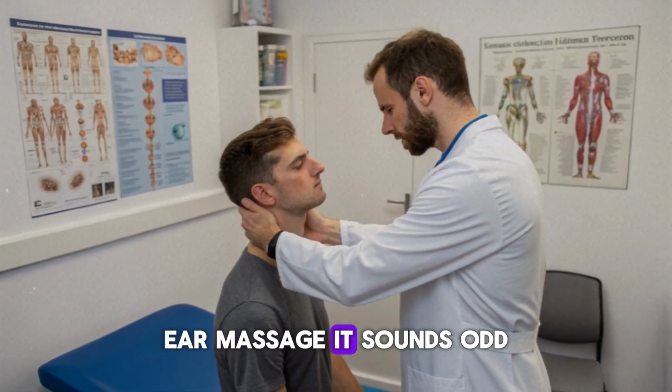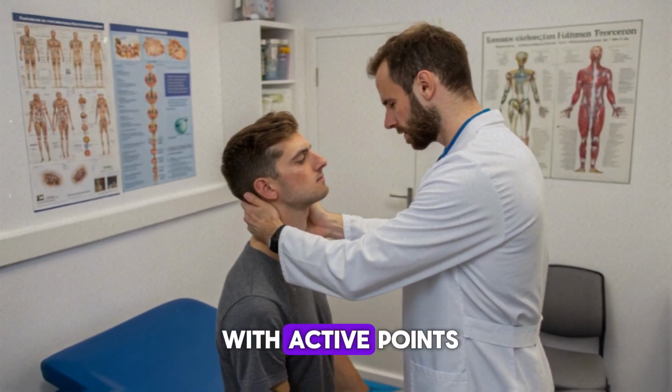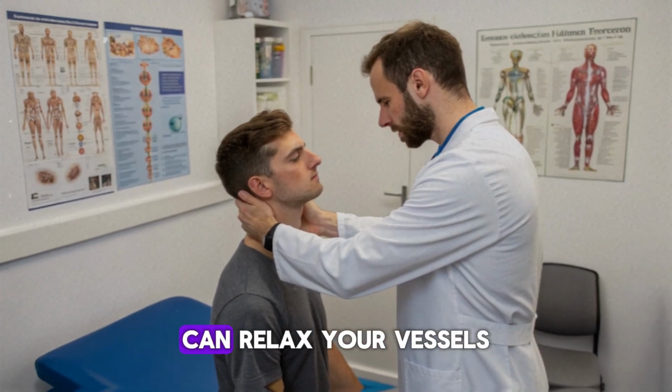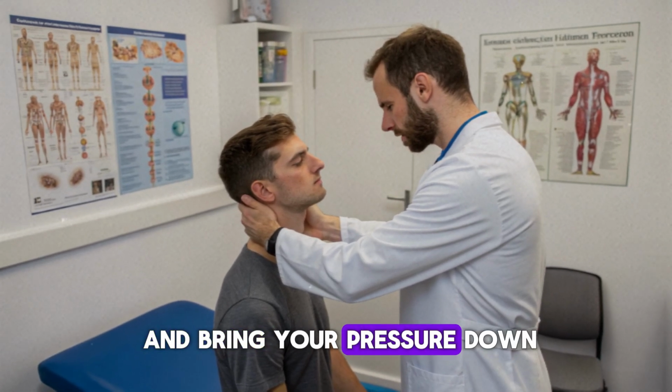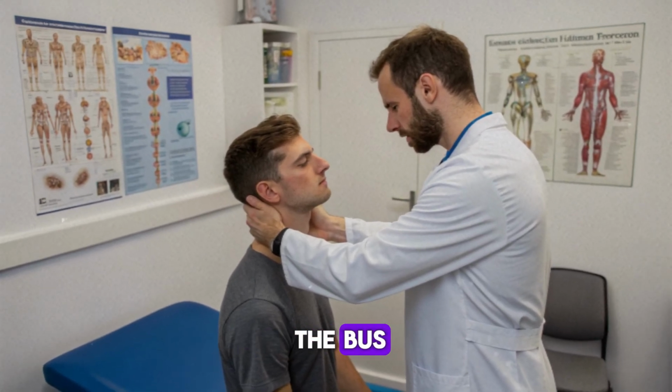Ear massage. It sounds odd, but it's effective. In Eastern medicine, your ears are packed with active points tied to your nervous system. A few minutes of rubbing your ears and earlobes can relax your vessels and bring your pressure down. You can do this anywhere, home, work, or even on the bus.